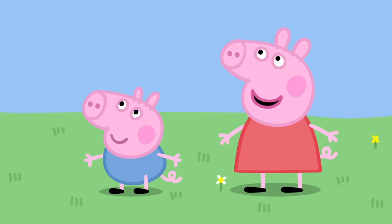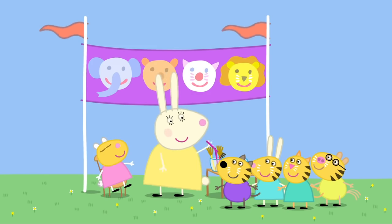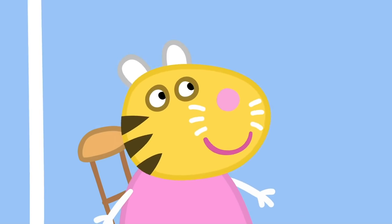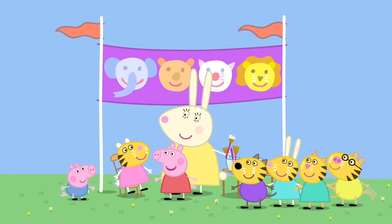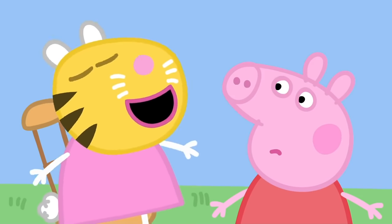Could George and I get our faces painted first? Of course. Miss Rabbit has painted Peppa's friends as tigers. There you are, Susie. Now you look like a tiger. Thank you, Miss Rabbit. Wow. I like your face, Susie. Are you a pussycat? No, I'm a tiger.